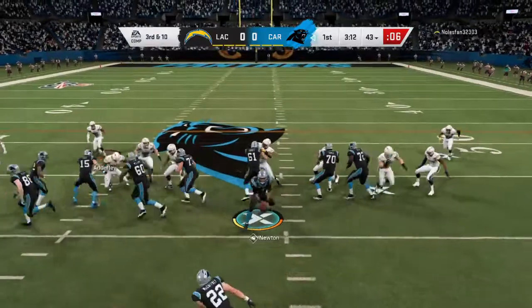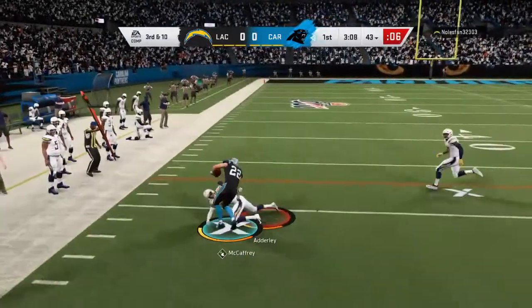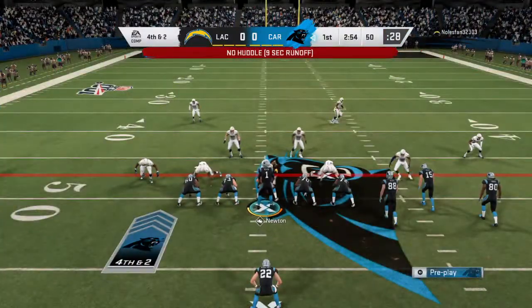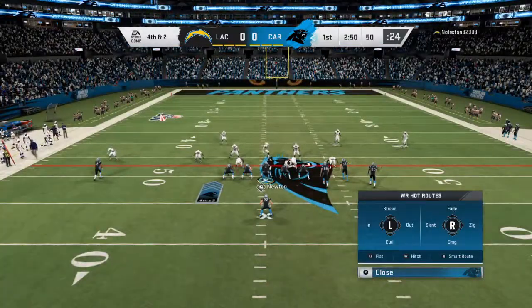Rush in. 3rd down, here's McCaffrey. And he will get this to the midfield stripe, but that's not going to be enough. He's a few yards short. He's able to chew up 8 yards on the carry there, but still 4th down upcoming.